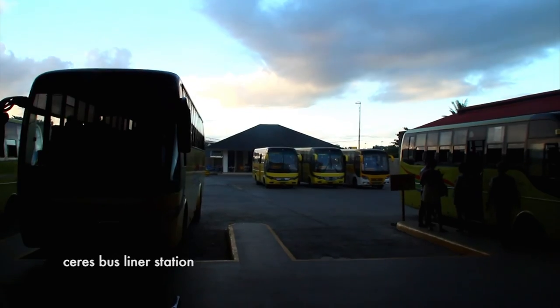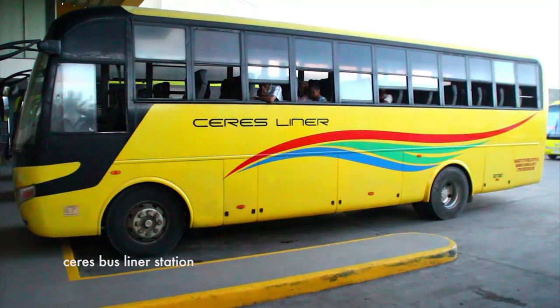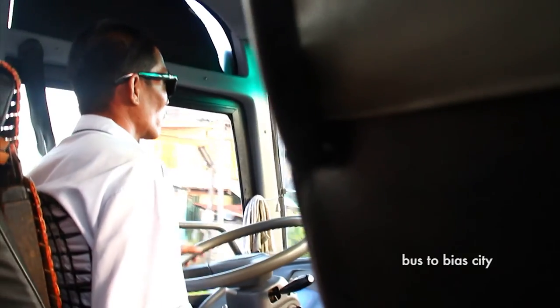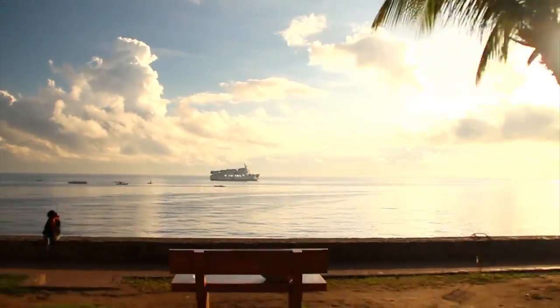Check, check, part three. Today we are going to the sandbar and dolphin watching. So first we go to the Cirrus bus liner station and we take the bus to Bias City. The bus ride is, I think, about an hour, hour and a half, but now I'm starting to think that everything is an hour.